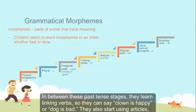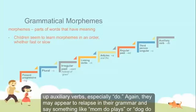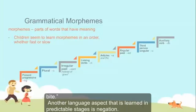In between these past tense stages, they learn linking verbs, so they can say clown is happy or dog is bad. They also start using articles, the dog or ice cream. After regular past, they begin applying third-person singular, such as mom plays or dog bites. Lastly, they pick up auxiliary verbs, especially do. Again, they may appear to relapse in their grammar and say something like mom do plays or dog do bite.